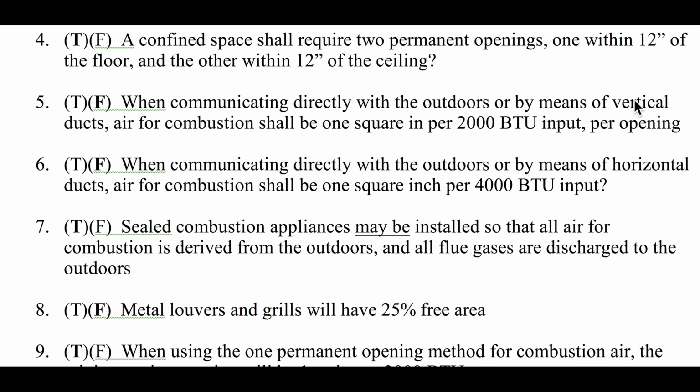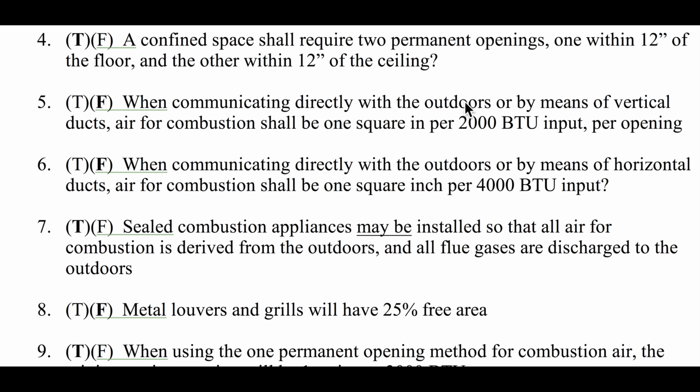The key here is vertical ducts or communicating directly with the outdoors. There's just a grill in the wall that goes straight outside. That is going to be the lowest amount of square inches of area for the number of BTUs. Number six, again, it's false. Communicating directly outdoors by means of horizontal ducts, air for combustion shall be 1 square inch per 4,000. That is actually 2,000. The idea there is horizontal is not going to move as much air as vertical ducts. Not going to provide as much ventilation.